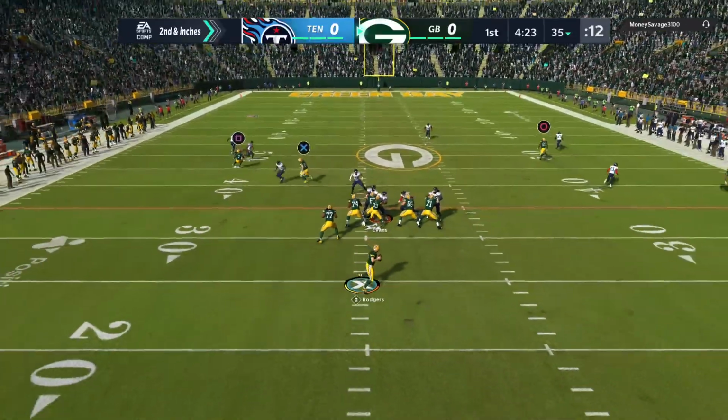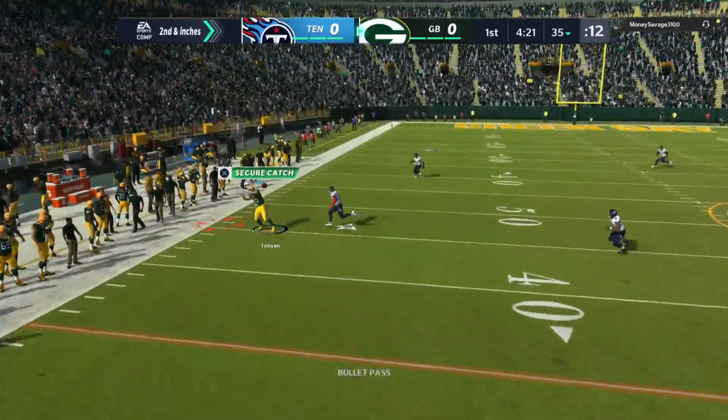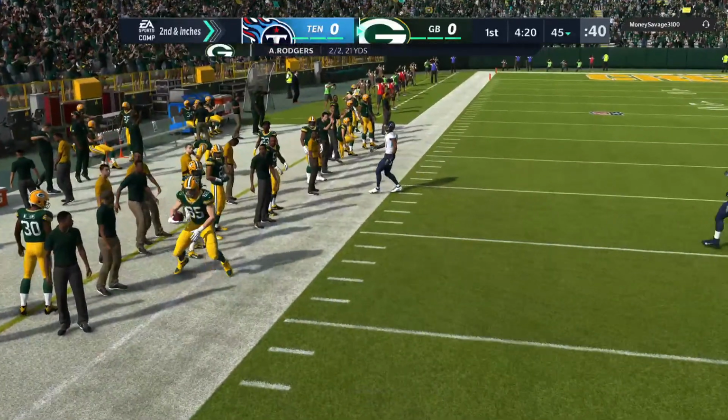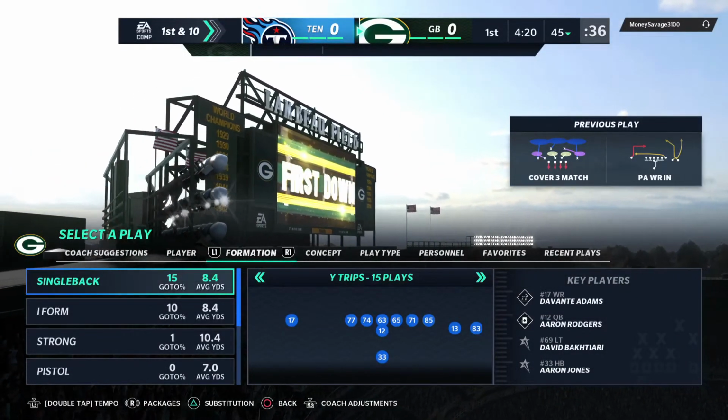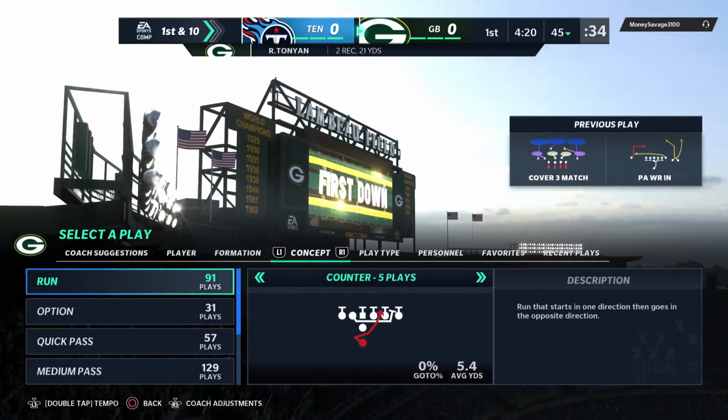Off the play fake to Jones. Here's Rodgers. Got a man. It's Tonyan complete. And he's going to be out up around the 45-yard line. 11 yards there. First down.